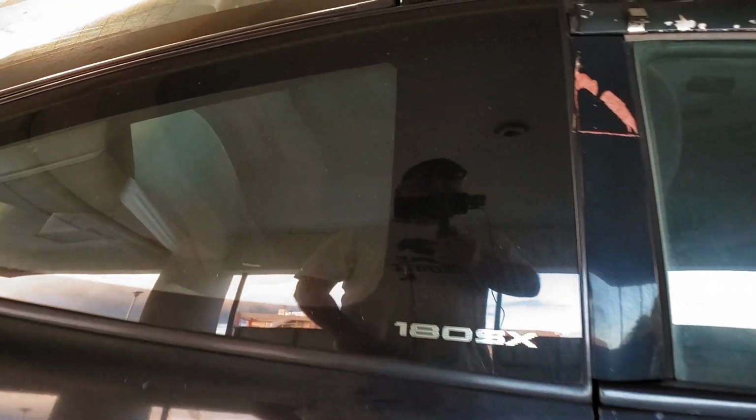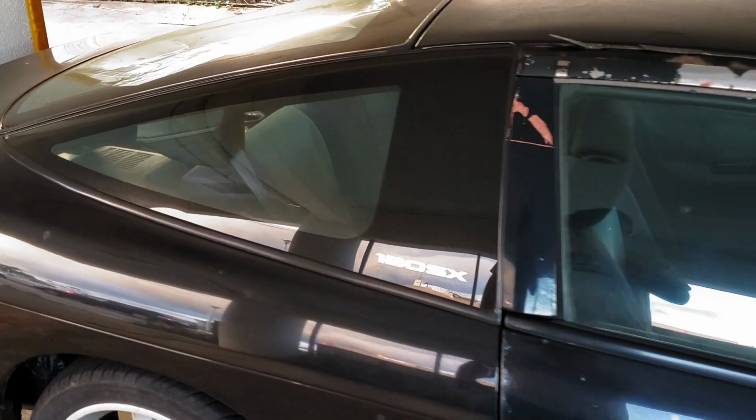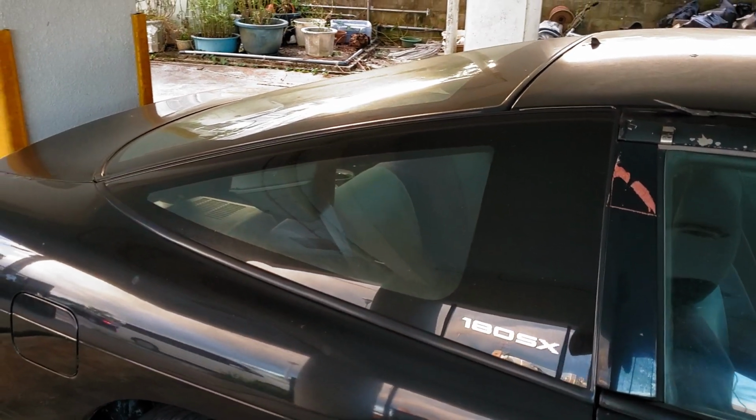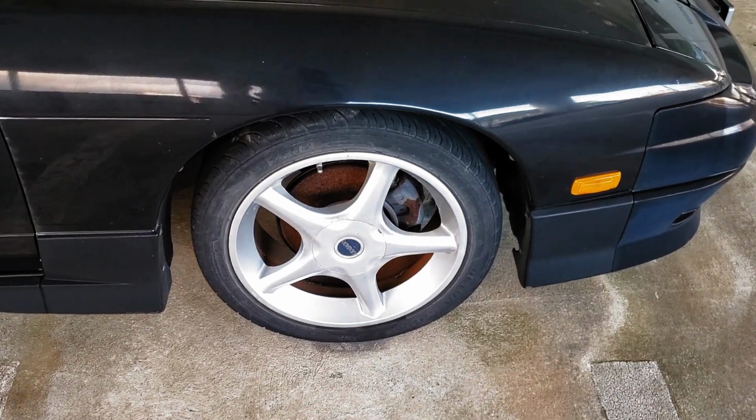So when I had my 240 back in the States, I ordered a pair of 180SX quarter glasses. One of them got broken in shipping. UPS replaced it. And the other one got broken by the window installer. So I never actually got them installed. I was really upset.